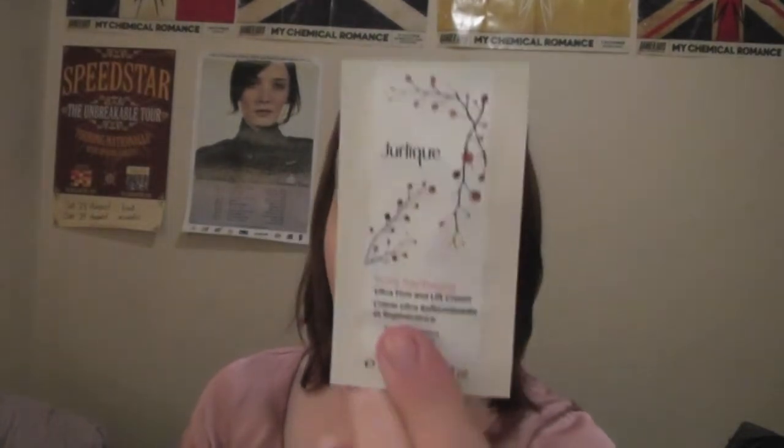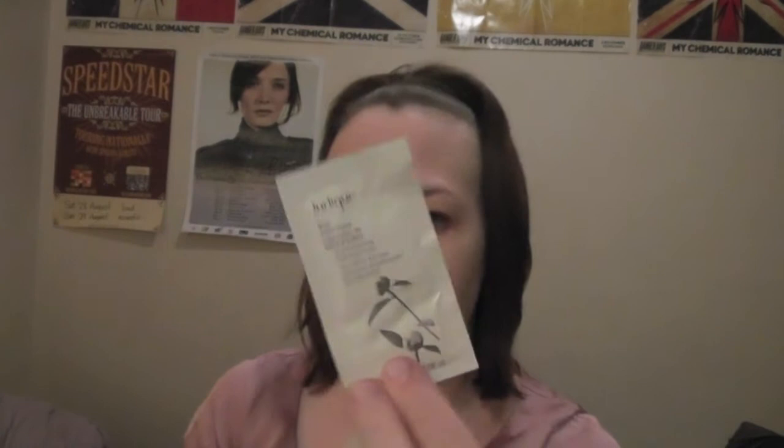And I got a couple of Jolique products. This one's an age-defying ultra firm and lift cream, and I also got a rose hand cream. And I think the only things I've got left are things that I got from Bath and Body Works. So actually I've got to get my candles so I can show you those as well.